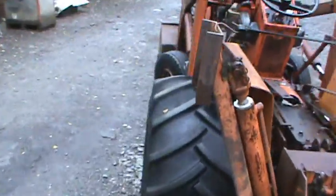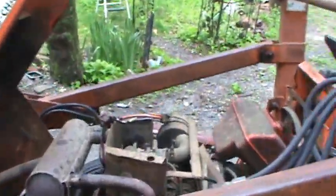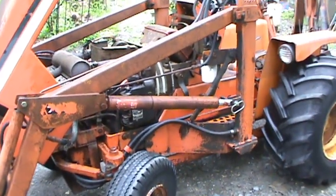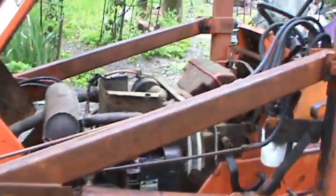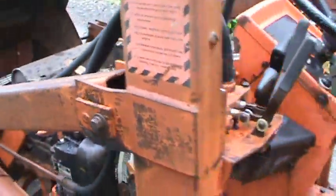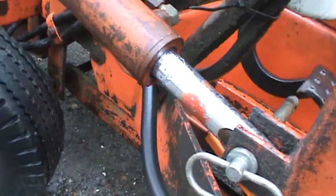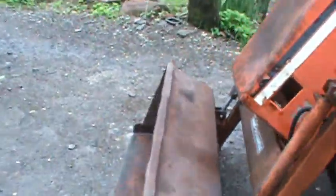I think what I want to do is remove the backhoe, remove the loader, and just kind of deal with one assembly at a time, so it don't look so dang intimidating. I'm not sure how things exactly come apart. I don't know how it does, but that's why I have the service manual. So that's our walk around.